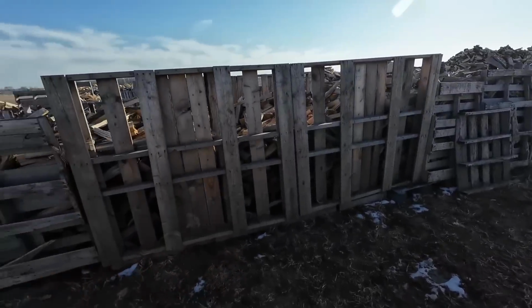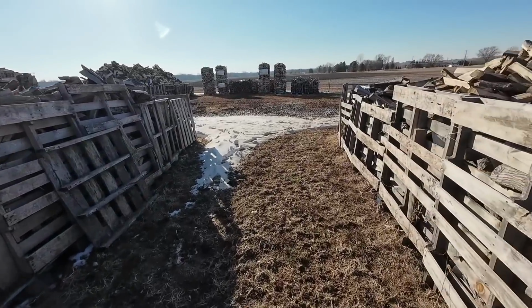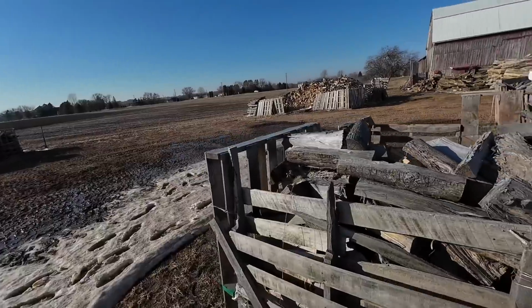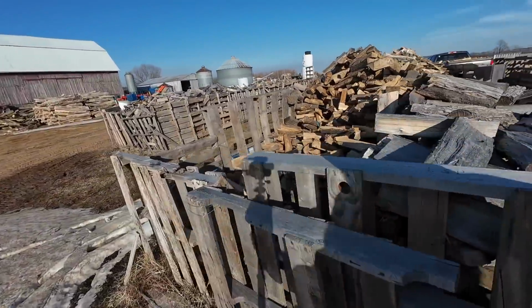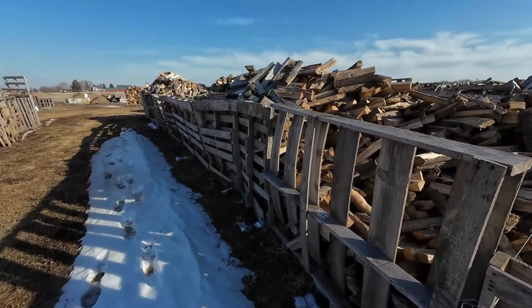So I came up with this bin idea so that I could drive between the bins like this, and we can get the tractor and trailer right through here. We can come from any end and we can load it easily, either with an elevator or just by chucking it in. And it's easy to get at. We can drive right between the rows and we can get at it, throw it in.